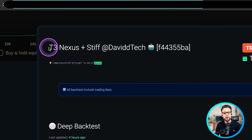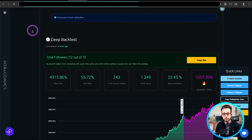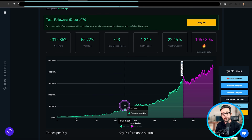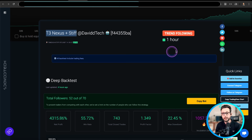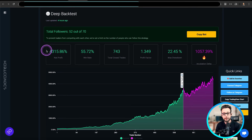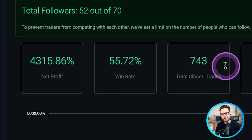The first one we're going to be looking at is the strategy called the T3 Nexus+Stiff. Now this trading strategy has done extremely well on backtesting, but not only on backtesting, it's performing very well on live trading as well. As you can see from this chart here, we are currently on this pair here, and we're also trading on the 1 hour time frame. So as you can see, the net profit is 4,315%. We have a win rate of 55% and 743 closed trades.